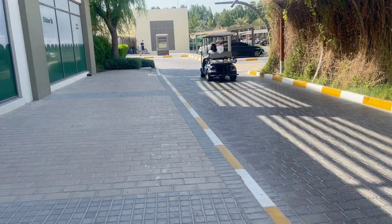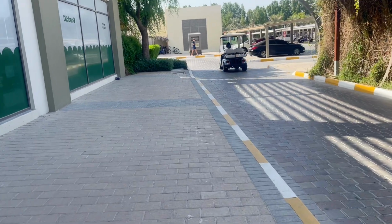So what's really cool about Sustainable City is that the cars are parked quite far away from the homes, and they have these little golf buggies that they can drive around in. So when they want to go to the shop, when it's hot, they can just jump in the golf buggy, so they're not having to jump in their cars. I think they also have bikes as well. It's very bike friendly around here.